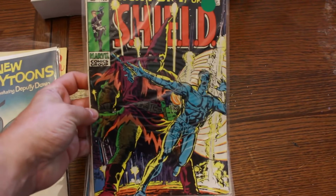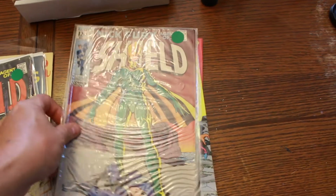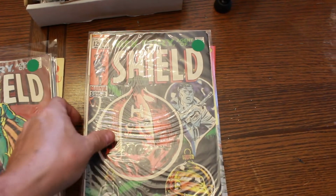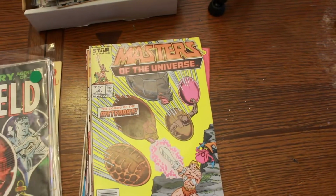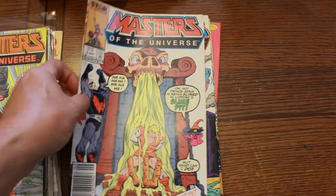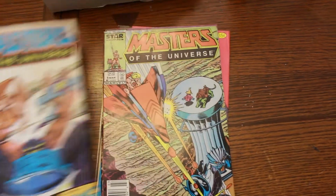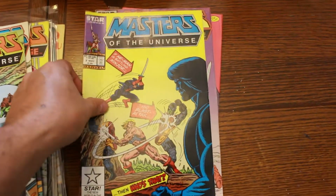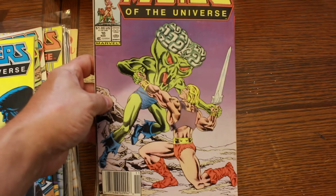All right, so here's some Nick Fury Shield books. It's number 9. Number 8. Number 10. Also, you get the rest of the Masters books. These are a score. They're hard to get. I mean, I come across them every once in a while, but they're just not everywhere. That's a crazy cover.